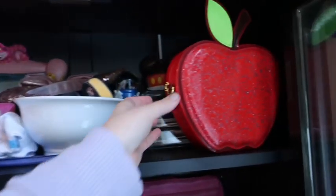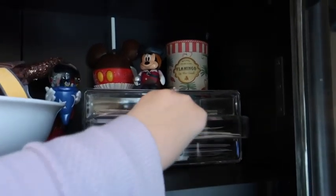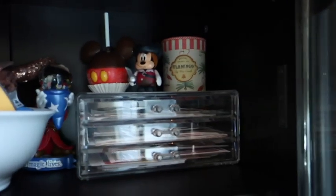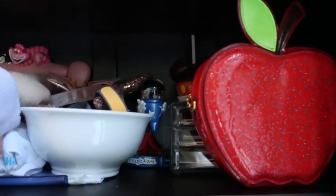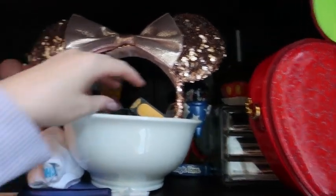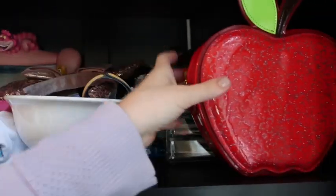And then up here I have just some extra planner items, some planner stickers and things like that down in here. I'm planning on getting some different decor items on our next trip, and I'll change out some of this, but this is what I have right now. I just put it in here after we moved. Mouse ears, and then there's a number of Magic Bands right here.